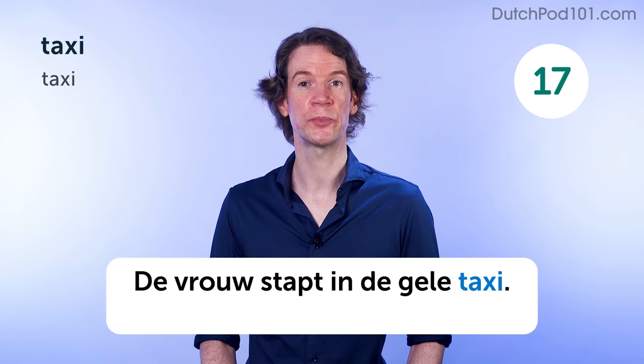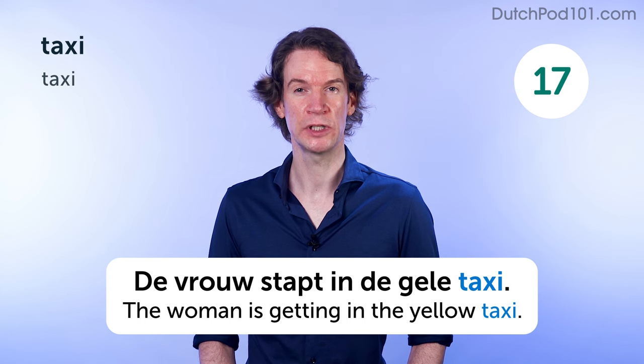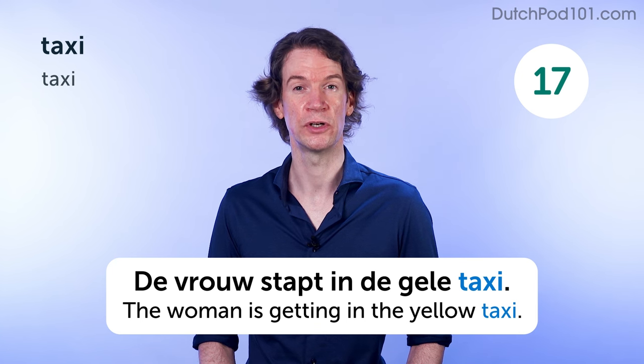Taxi. De vrouw stapt in de gele taxi. The woman is getting into the yellow taxi.